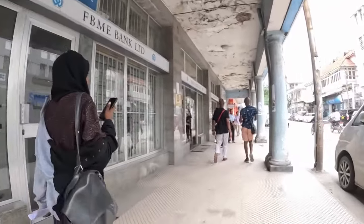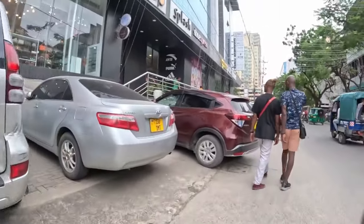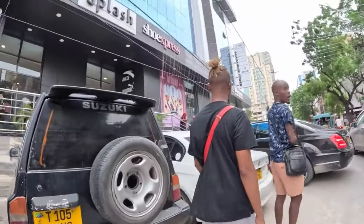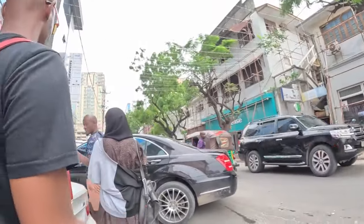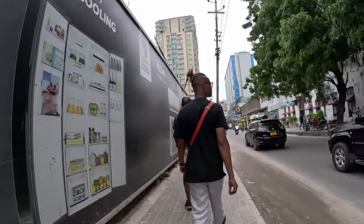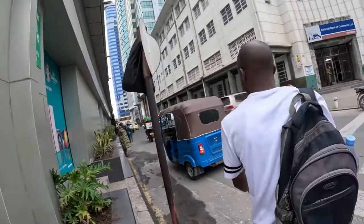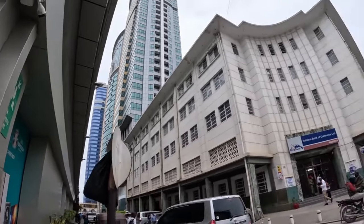So we landed on the street where there is Twin Towers, and so we decided to get closer to have a closer view of the Twin Towers, one of the tallest buildings in Dar es Salaam. Here is the famous Twin Towers.